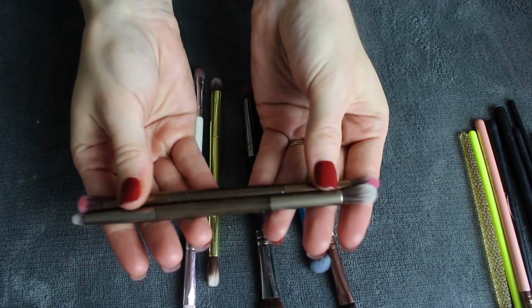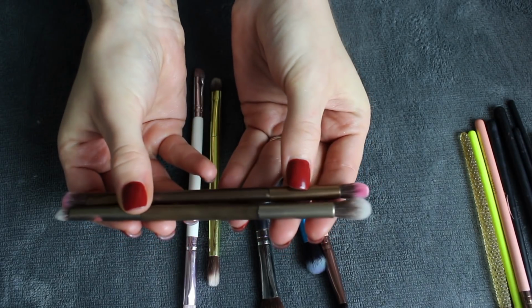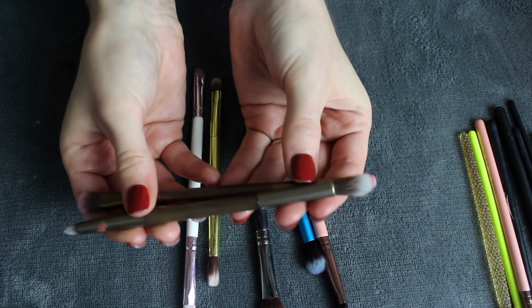These two are from Urban Decay. They're from old Naked palettes. I really need to get rid of both of these because I don't enjoy using them. I only pick these up if I literally have nothing else to use. So I'm gonna pass these ones.